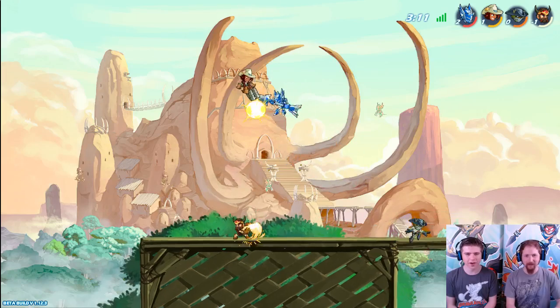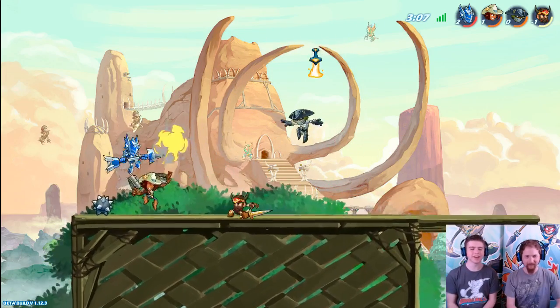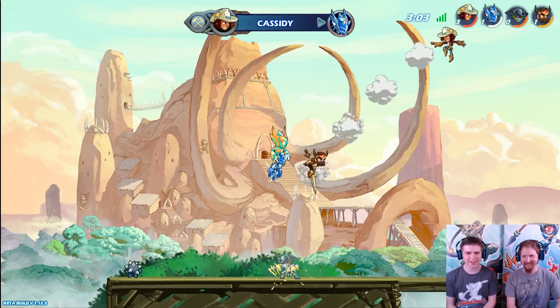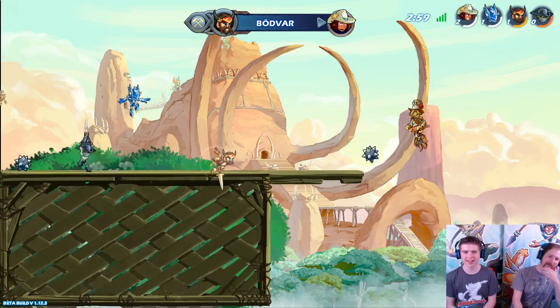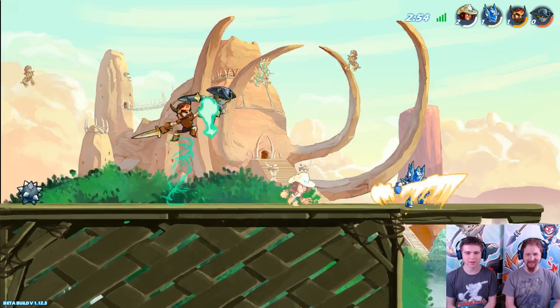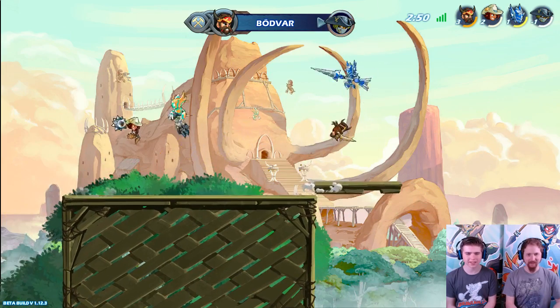Oh! Nice find hit. Oh, so close to landing the recover there. But no fear Cassidy. Landed those heavies all the time. Oh! I thought Zeke was gonna make it. Yeah, it was close there. Currently leading by 1 point now. Nope. Bodvar does take the lead.